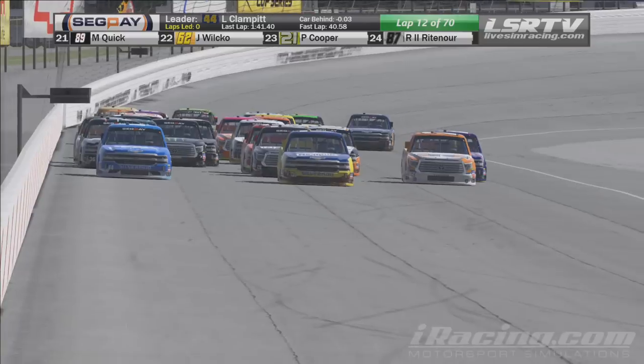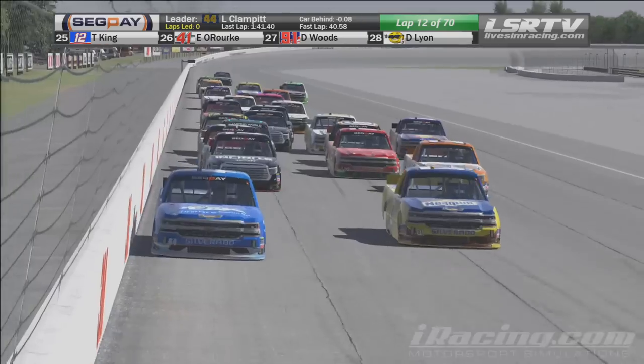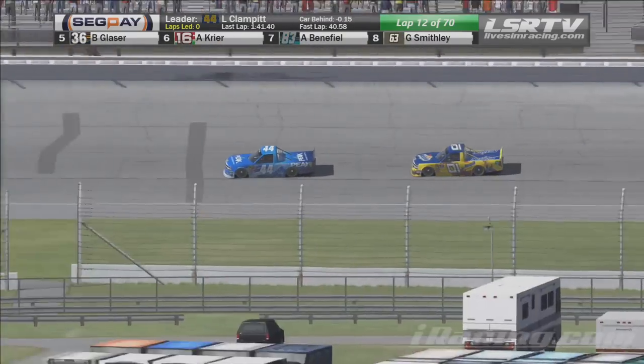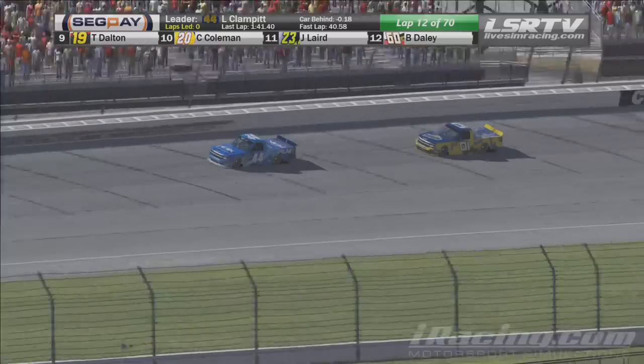3 wide still as the 20 gets filtered back. Looks like he checked up to avoid the 2. And now the 26 slipping to the high side in front of the 36. See if he can make that move. And the 44 gets around the 0-1 going into turn number 1 to take the race lead. Our first change of lead in the race under the green flag condition.